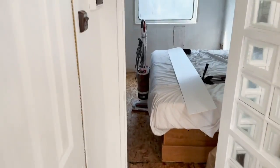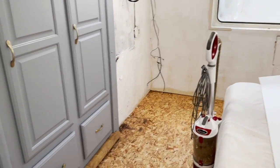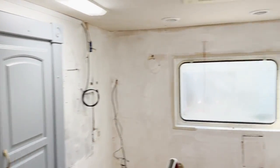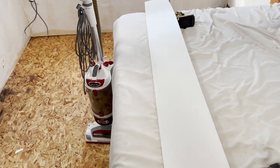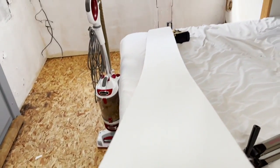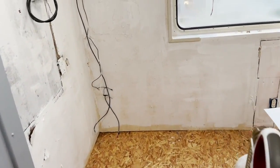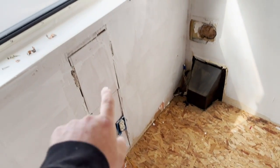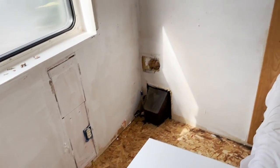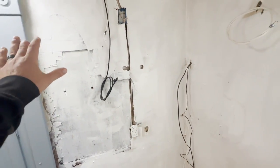But moving back here into the back, this is where I have been working. And you can see I am getting ready to install shiplap. So we have painted this stuff and cut it all to 8 inches. And I have been back here doing some wiring and patching floors and hiding wiring in the floor and patching all this up. I went ahead and cut that like she's talked about. And so now it is time for me to get back in here and work my magic.